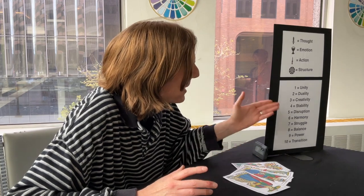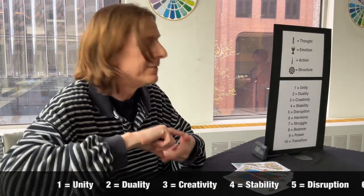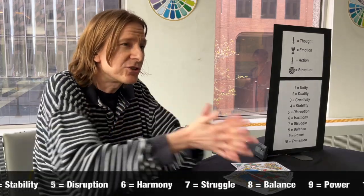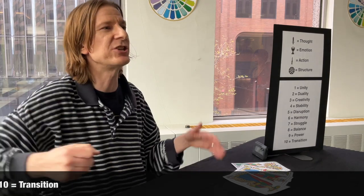Now, so we've got these 10 keywords. One is unity, two is duality, three is creativity, four is stability, five is disruption, six, you've got the harmony, seven is a struggle, eight, we've got the balance or rebalancing, nine is power, and then the 10 is a transition back to unity. And I'm going to go through this a little bit slower, but that's the 10 that you need to remember.